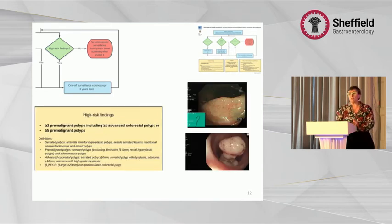Let's talk about what the high-risk findings are. If you have greater than 2 premalignant polyps, and one of them is an advanced colorectal polyp, patients should have a one-off colonoscopy in 3 years. And if you have 3 malignant polyps, the same.